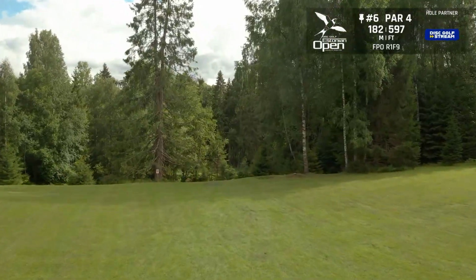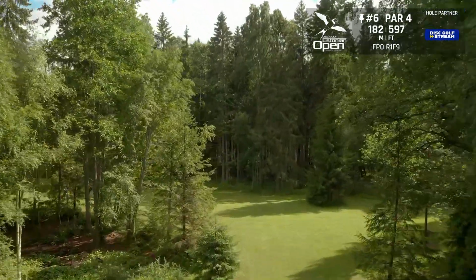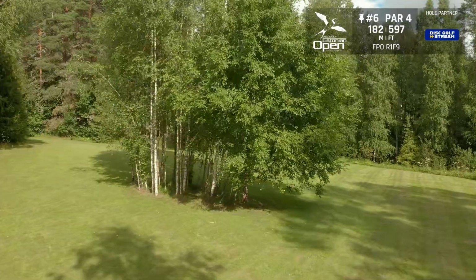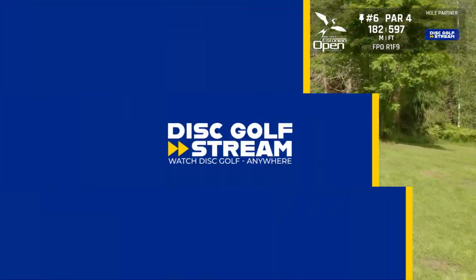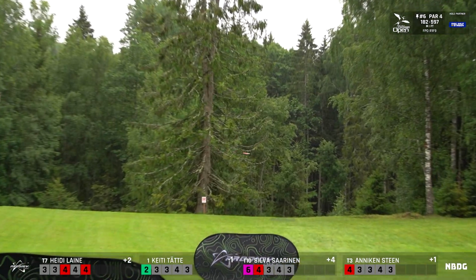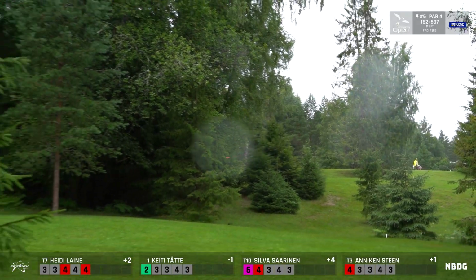All right, hole 6. One of the signature holes on this property for sure. It's a par 4, 182 meters. There's a big mando that prevents you from taking that anhyzer. There's OB all along that early left side. So players are looking to straighten this shot out toward the back wall of trees and then start to gently hyzer.